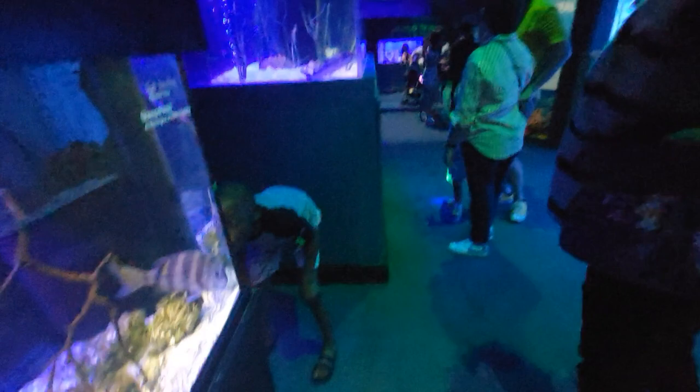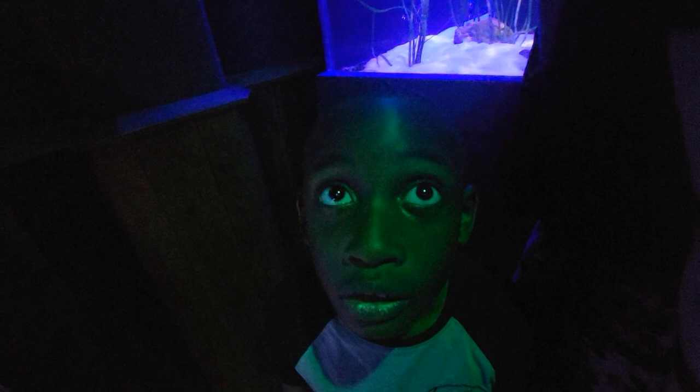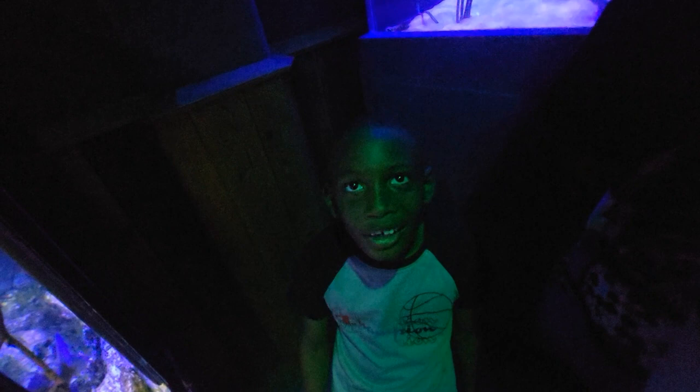Amari, what's this body of water that surrounds Florida? Huh? What's the name of the body of waters that surrounds Florida? Is it the ocean? The Gulf Stream? The Gulf is on the left or the right? The left. Okay, and what's on the right side? Is it the Pacific? The Atlantic? It's the Atlantic. The Atlantic. All right, good job. I learned it in school. Woo! Woo! What is this?